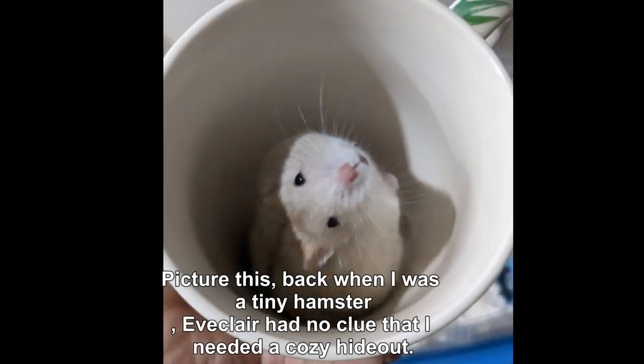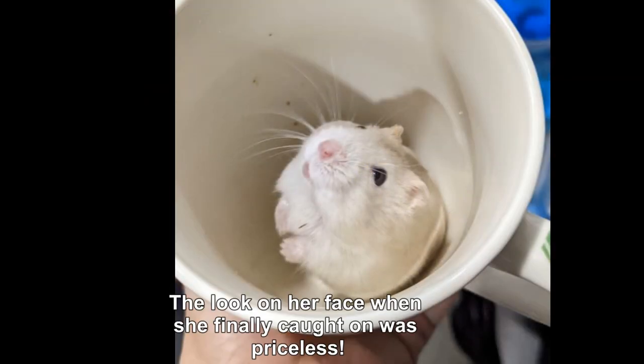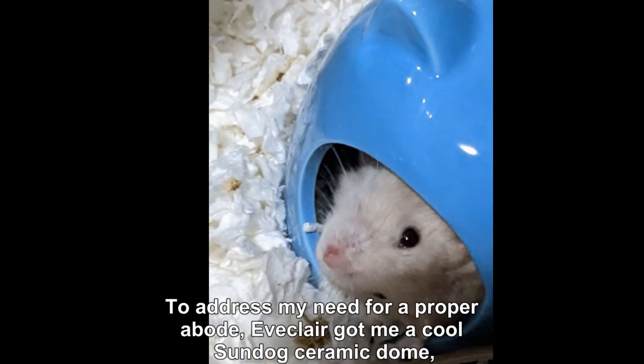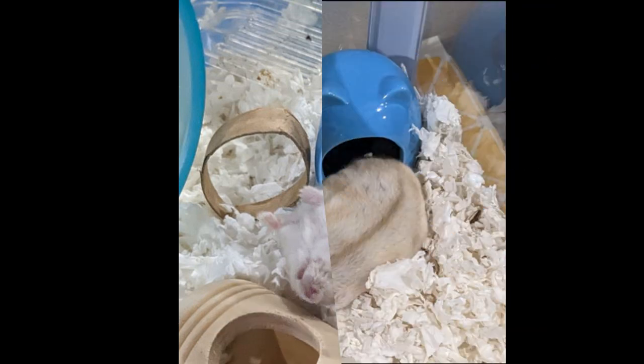Picture this, back when I was a tiny hamster, Eve Claire had no clue that I needed a cozy hideout. But being the clever hamster I am, I showed her by snoozing away in a water bottle holder. The look on her face when she finally caught on was priceless. To address my need for a proper abode, Eve Claire got me a cool sundog ceramic dome, and I must admit, I loved it during my teenage phase.